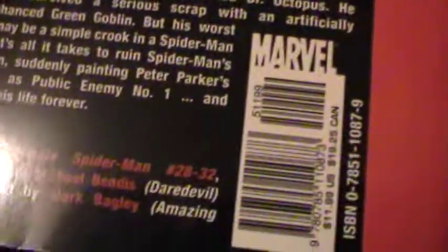Then we have Volume 5, Public Scrutiny, which contains numbers 28 to 32. We have Volume 6, Venom, which contains numbers 33 to 39. Then I've got, of course, Ultimate Fantastic Four, Volume 7, God War.